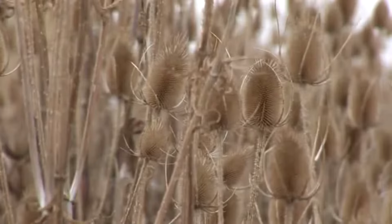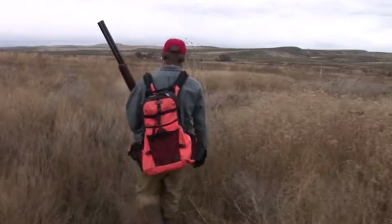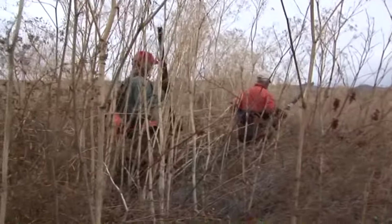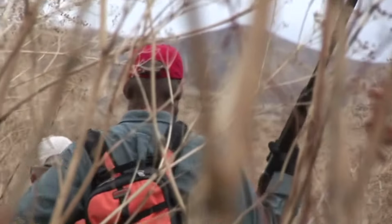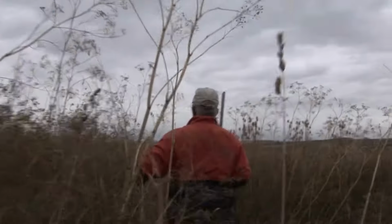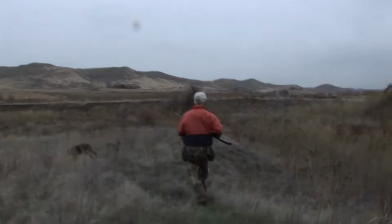The cover's so thick here, and I've seen cover like this in the Midwest. This is particularly nasty. I mean, you're dealing with some super thick, hard to get through stuff, and a lot of times you couldn't even see the dog, but what you could see were the tules or the cattails moving or the willows moving. Bird in there.